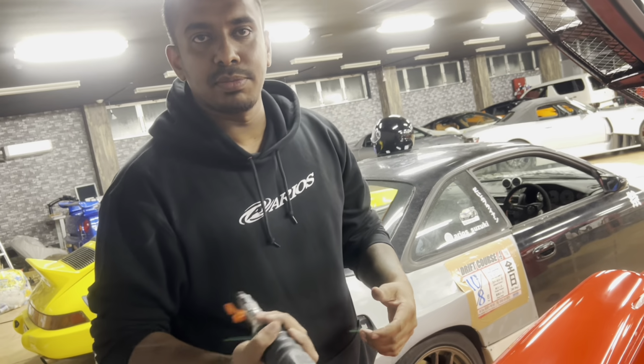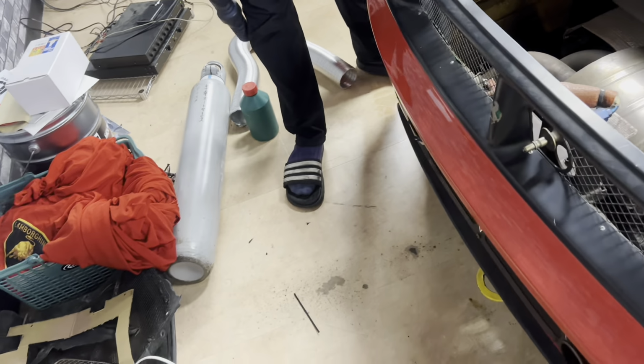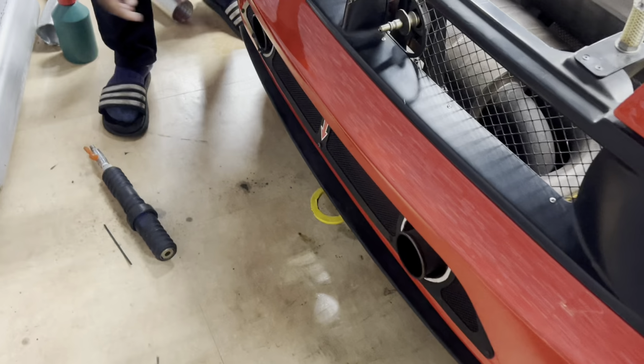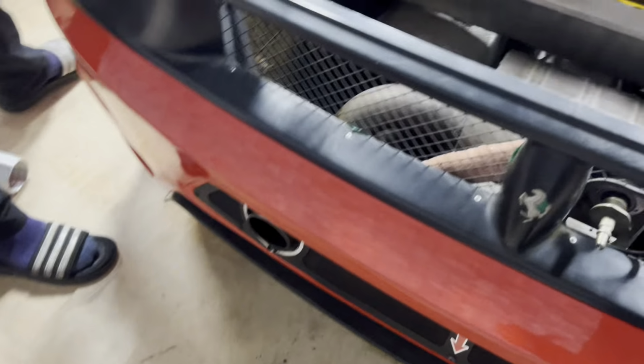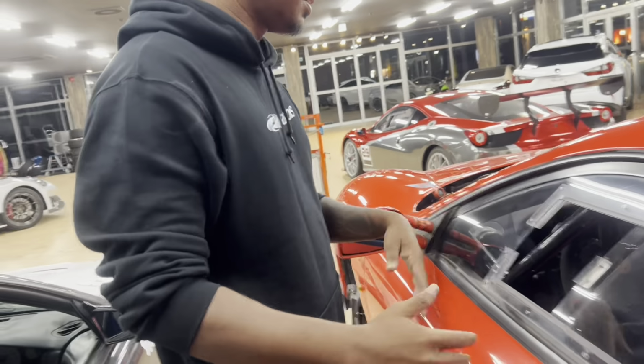Oh, AP from the AP Racing. Does it come with this? Yeah, that's good. We'll check. We don't know which parts are still working and which parts don't work, so we have to check everything.